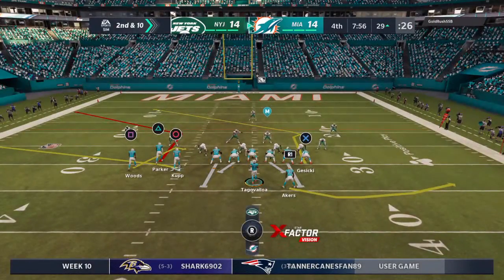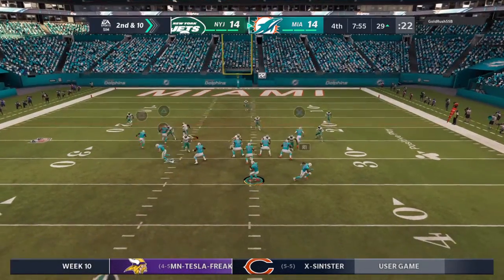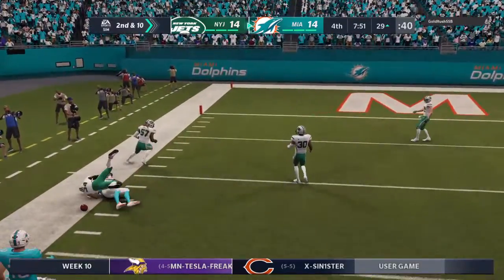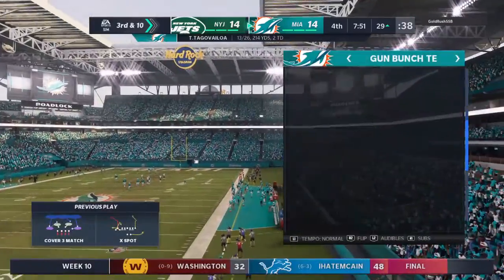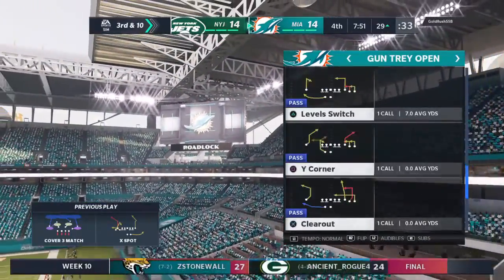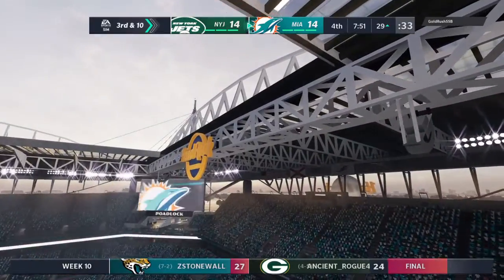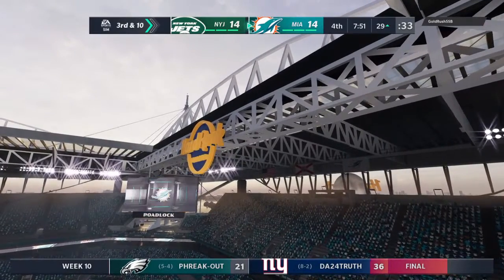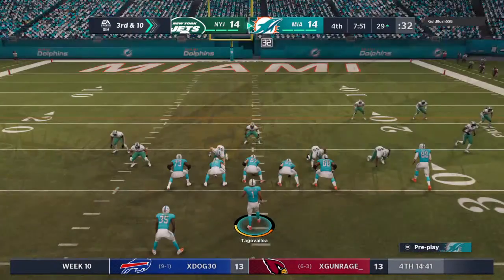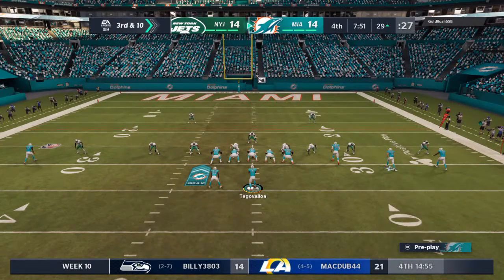Here's 2nd and 10 now from the 29. And that is incomplete. A lot of force bearing down on him there. He could not hang on. It's 3rd down. This has certainly been a physical game so far. Limited scoring opportunities for both sides. And there's another chance that goes unfulfilled. This offense was on the move. Now 2 straight incompletions have them looking at 3rd and 10.